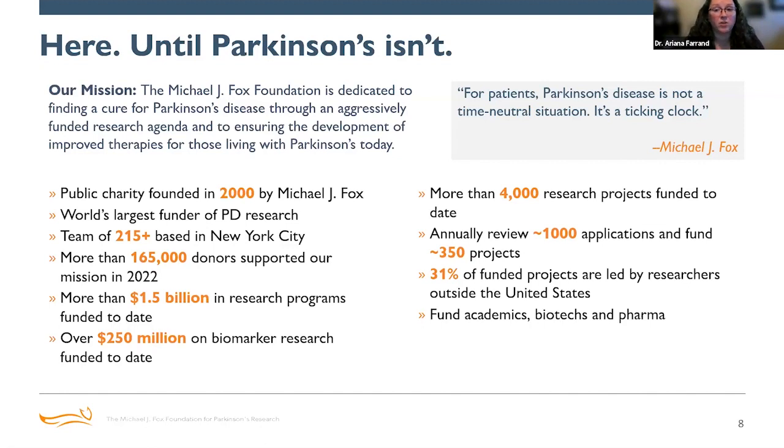We annually review about 1,000 applications and fund about 350 projects on a yearly basis, and 31% of those funded projects are led by researchers outside the US. So we are not restricted to only US-based research. We fund companies and academic institutions all over the world.